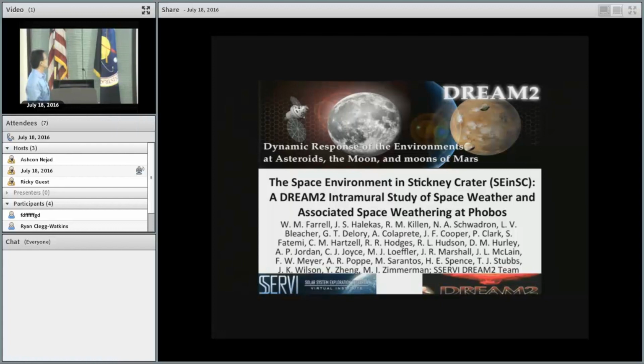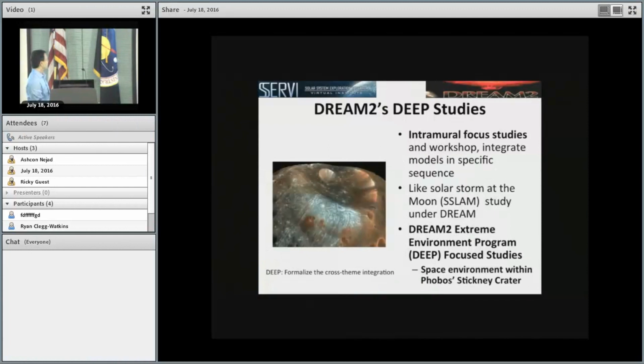We had an intramural workshop where we looked at the space environment at Phobos. I mean, we picked Stickney Crater as a nice point to look at for plasma inflow and that kind of thing, but it's really the space environment at Phobos. And actually, believe it or not, this is something we proposed in our proposal. So we actually did what we proposed, which is somewhat uncharacteristic for me, for people who know me.